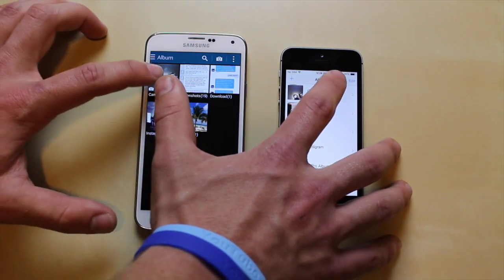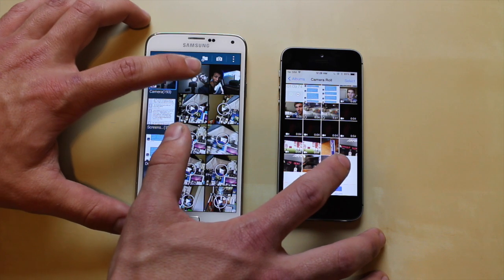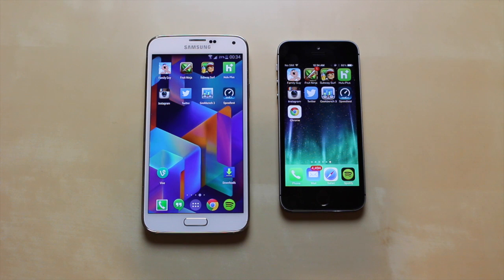I'll go ahead and tap on the camera of both these phones and tap on the picture I took a little bit earlier. So here we go, 3, 2, 1. And there you go. Seeing the iPhone 5S is just a little bit faster, which to me does make a big difference. All right, the next thing we're gonna look at is web browsing on both these phones.